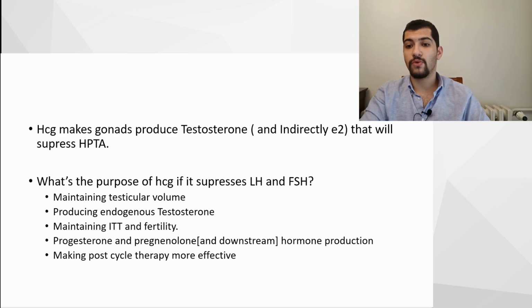HCG makes gonads produce testosterone, which will suppress the HPTA and indirectly aromatize to estradiol, which is the end product of the aromatization, i.e., when testosterone gets aromatized by the aromatase enzyme, which consists of several steps. It becomes estrogen.